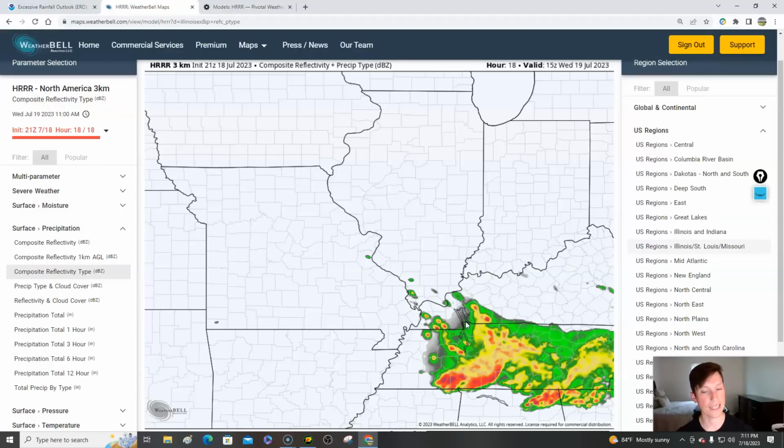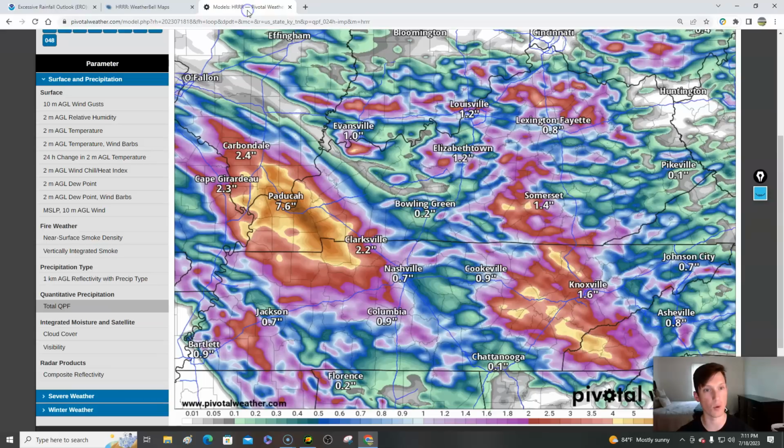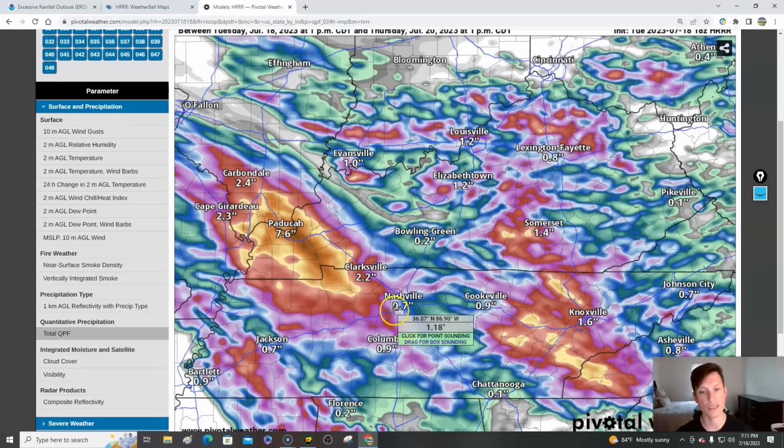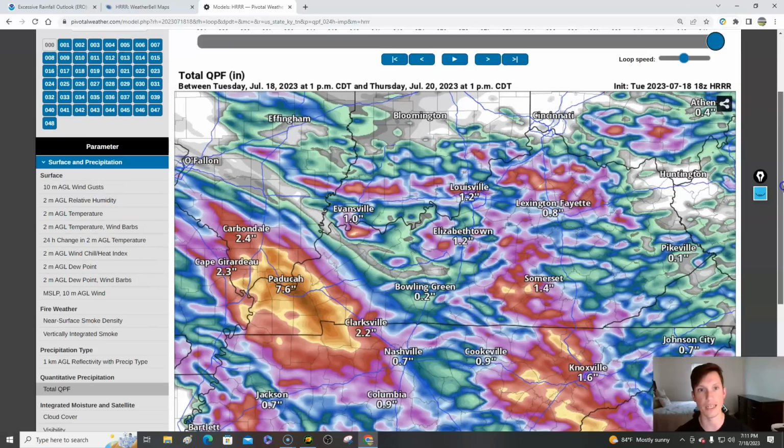So I'm not saying that's what's going to happen, but if you look at Pivotal Weather right here and you look at the HRRR model, it's going for 7 to 8 inches of rain in Paducah, Kentucky. Cape Girardeau, the HRRR model likes 2 to 3 inches of rain. Carbondale, same thing. Doesn't dump a ton of rain on Nashville, but listen, I think model guidance is certainly going to vary in this region.